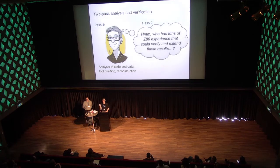gosh, wouldn't it be awesome if I, say, had, I don't know, a student working on his master's with me who was really good, better than I am at Z80 code, who had built their own Z80 computer for fun, and whose office was on the other side of the building. And that would be Hayden.